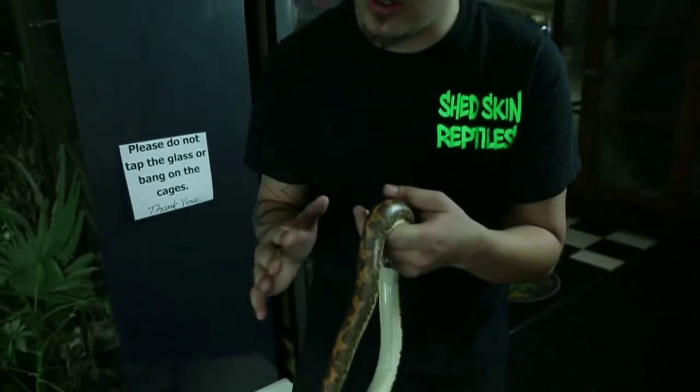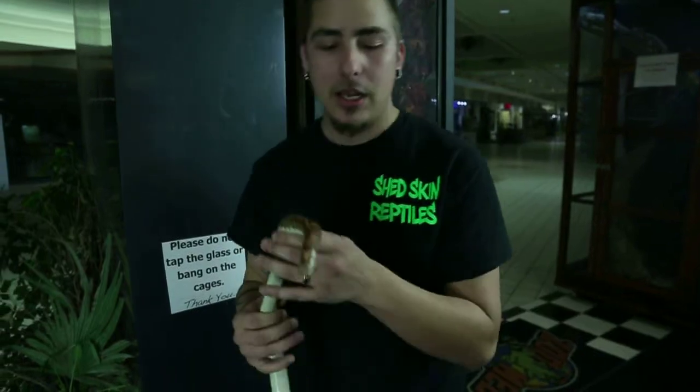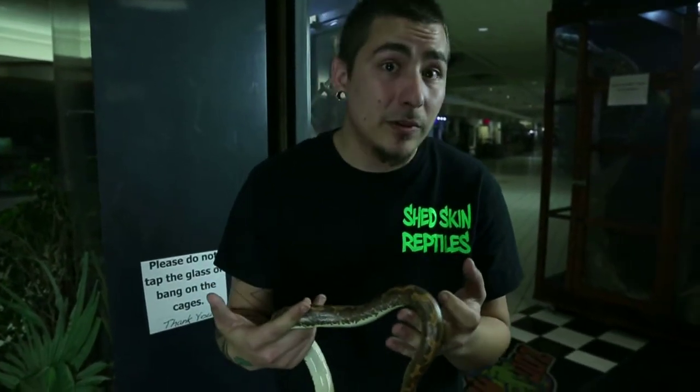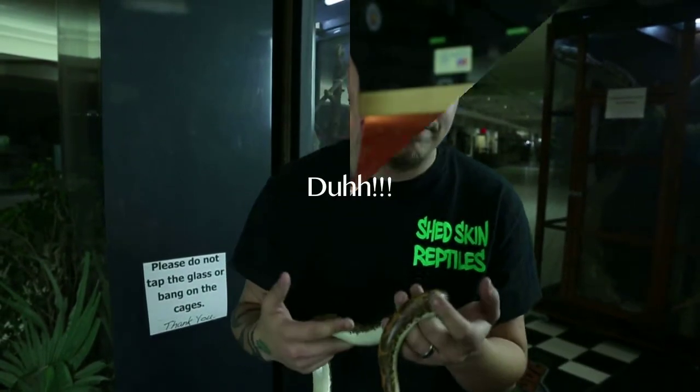Only thing is, when you get them as babies, because that's all we carry them in, you have to bring a shovel because you're gonna have to dig. The reason why you're gonna have to dig to look for these animals is because they like to bury themselves. That's how a lot of the animals get their names, actually all of them. Kenya sand boa. They found these ones in the sand, obviously in Kenya.